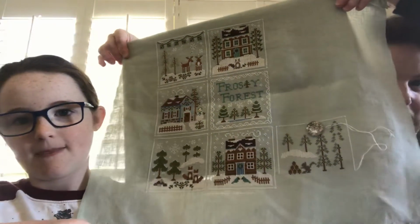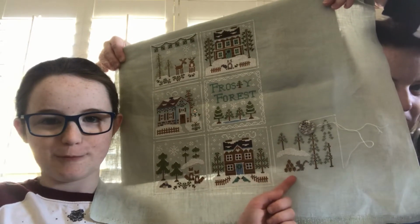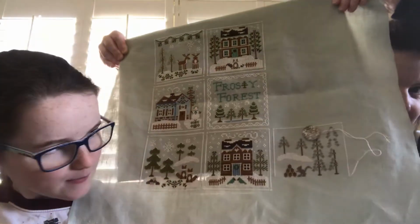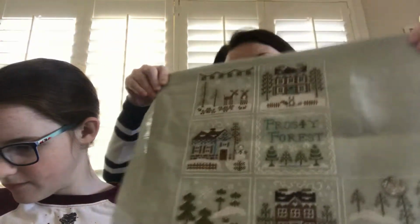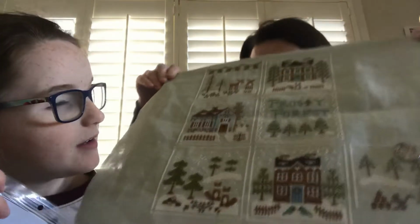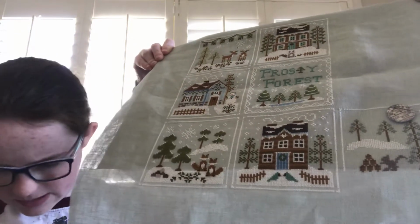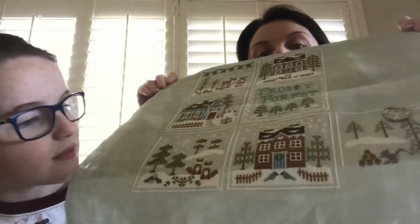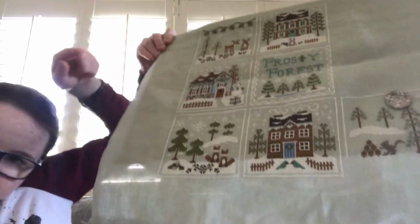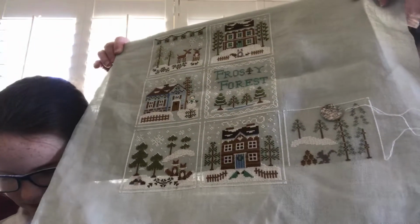And do you want to point out the block I'm working on, Millie? That one. Yeah. So I'm not quite finished. I've got to do the snow down the bottom. I think there's some leaves as well, a couple of leaves. And the one next to it, can you just point that one out? The one in the middle? That one, down the bottom in the middle. So I hadn't quite finished that last month. So I've managed to finish that off this month.